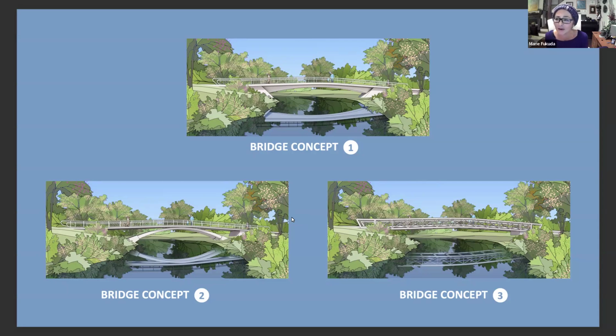And I think we're asked for our preference, and I was leaning toward 2 and 3, but I'm really happy with any of them, and wanted to go with what the community thought too. Thanks. Thanks, Marie.